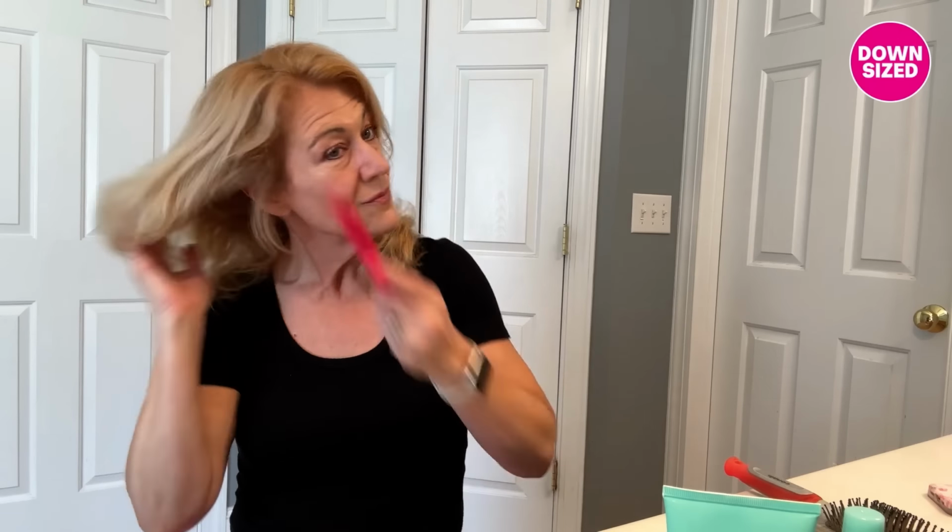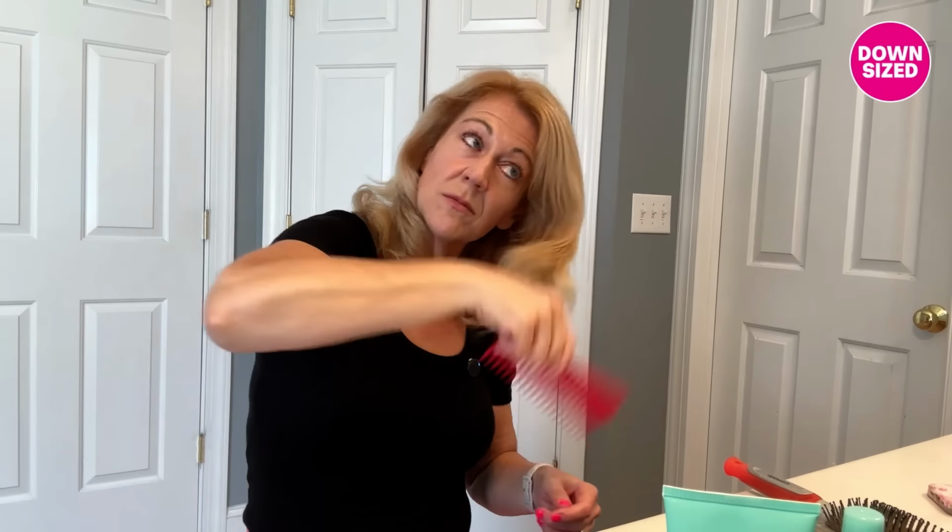So, I've got some curls in my hair. All right, so I'm just going to take my wide tooth comb and just comb it through. And that's really all I do. I think it came out pretty good today. Some days are better than others. Okay, so my hair tends to want to curl in clumps. What do you think?